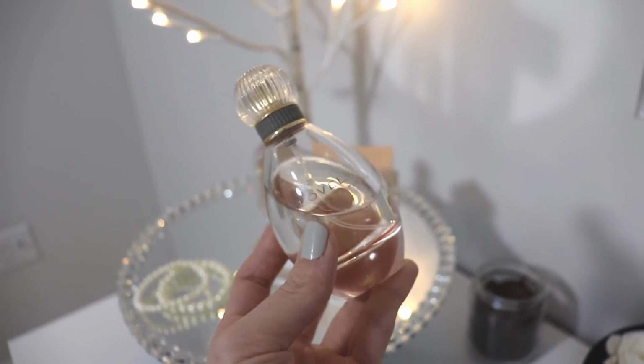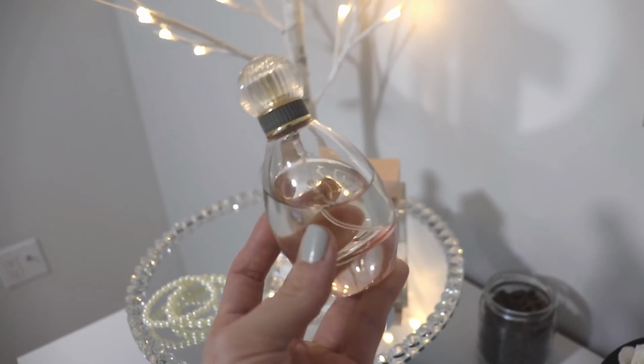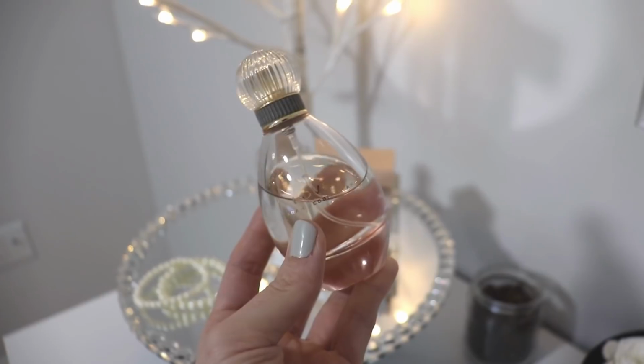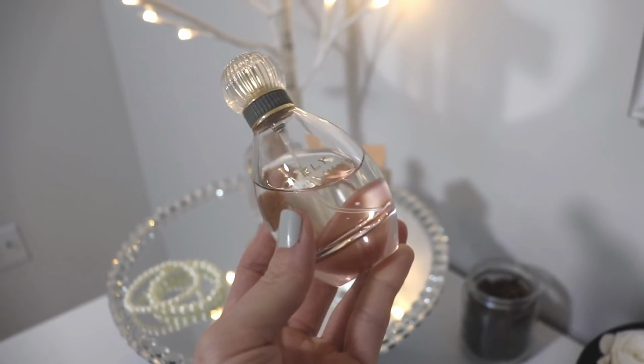It's just a really pleasant, soft scent, perfect for running errands, just a fresh, clean, kind of out-of-the-shower, really nice scent. So that is this one, a little bit more aromatic, a little bit more woody, not so mass pleasing is what I would say about Sarah Jessica Parker Lovely.